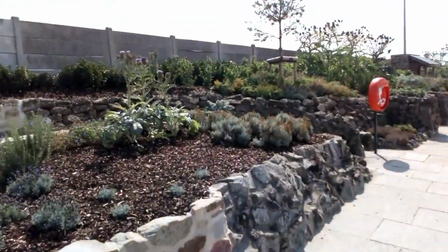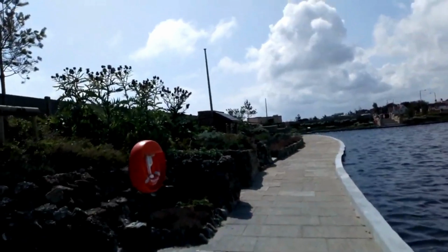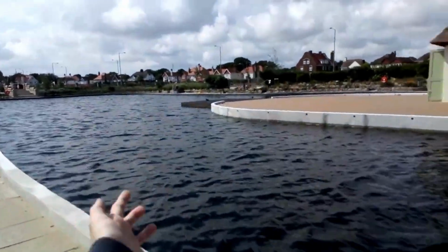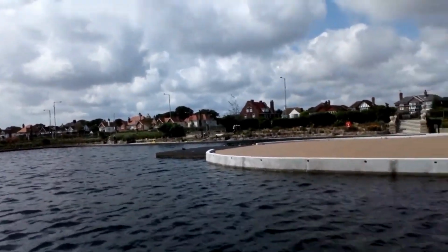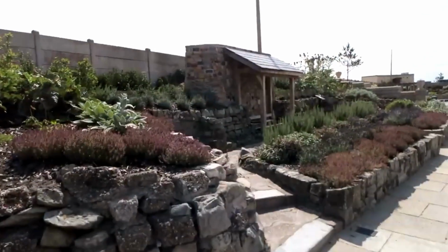They've done lots of work to the gardens as well. It's like a little shelter that they put over here as well. But yeah, absolutely beautiful, really good. And like I said, it won't be long till the boats come soon as well, which I'm definitely looking forward to in the summer. But yeah, it looks really, really nice.